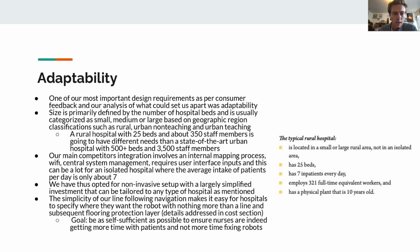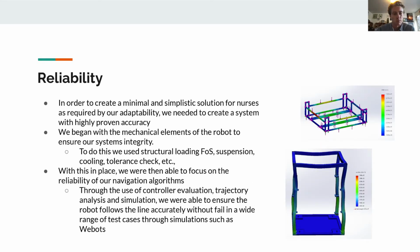So we wanted a system that was more non-invasive to set up, with largely simplified investment, and that can be tailored to any size of hospital. Our goal is to be as self-sufficient as possible to ensure nurses are indeed getting more time with patients. Our next design specification was reliability.